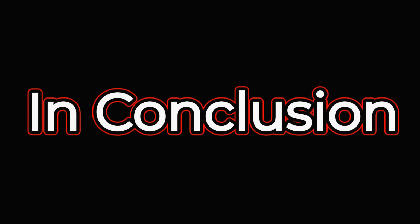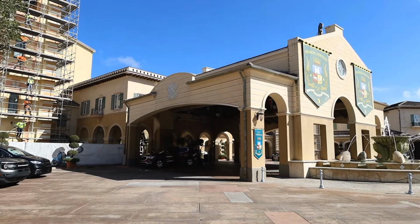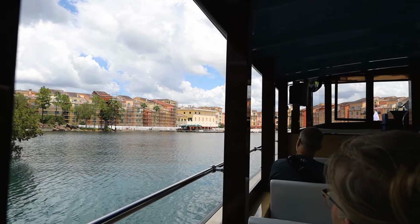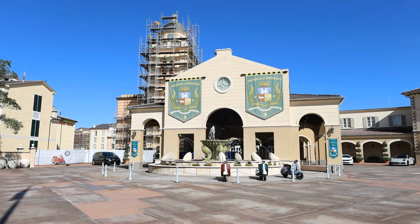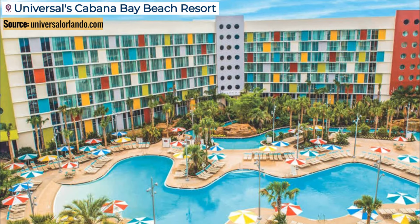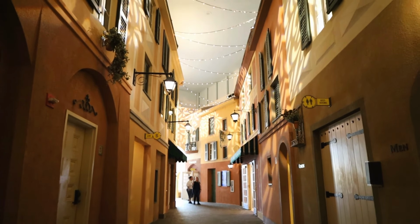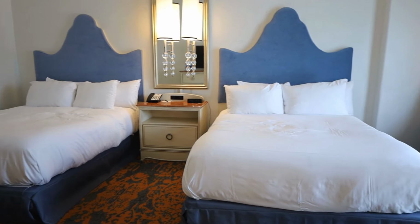In conclusion, if you are looking for an on-site hotel at Universal Orlando Resort with a relaxing environment, simple luxury, good location, and an overall delightful stay, this will be a good pick. But if you want something more stimulating or budget-friendly, then I'd say check out the other on-site hotels here at Universal. This was just an enjoyable place to stay at, and it has luxury in a fine and relaxing manner.